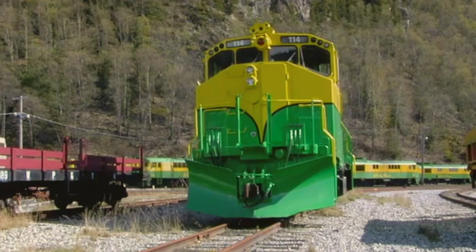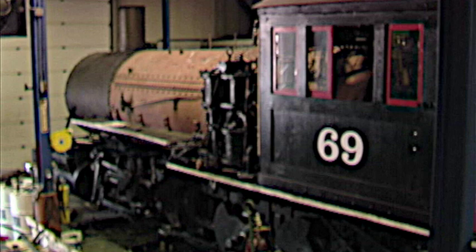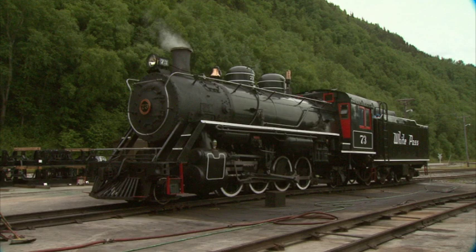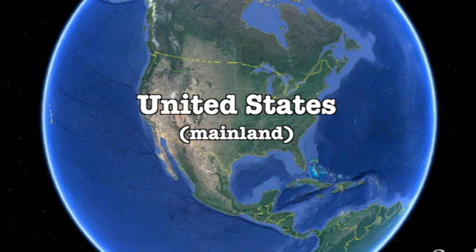The White Pass also has two steam locomotives that are used on occasion. Number 69 was built in 1908 by the Baldwin Locomotive Works, and number 73 was built in 1947 by Baldwin. Number 73 was the last steam locomotive built for the White Pass. In the first part of the program, we'll be following the line to Fraser, British Columbia. Let's look at that route.